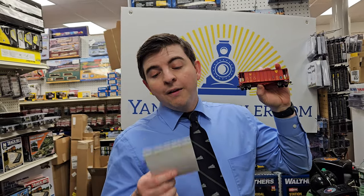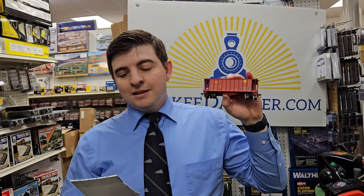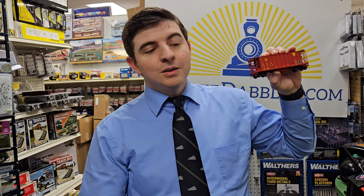Now, the retail value of these cars is $59.99, but we're selling them here at Yankee Dabbler for $44.99. So it's a great deal to get on these cars here. I don't know what you guys are waiting for here. These are awesome-looking hopper cars. They were awesome-looking box cars. Get some Athearn Genesis on your railroad today because I know you're really gonna enjoy it.